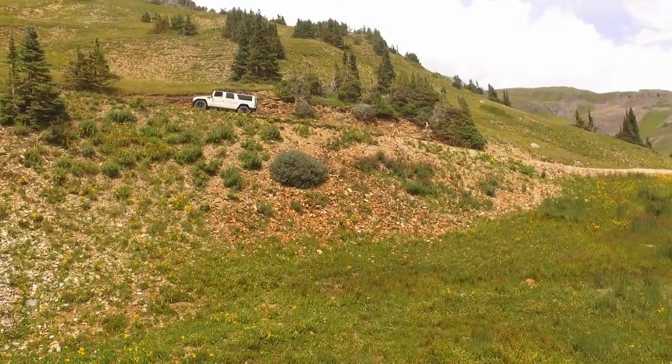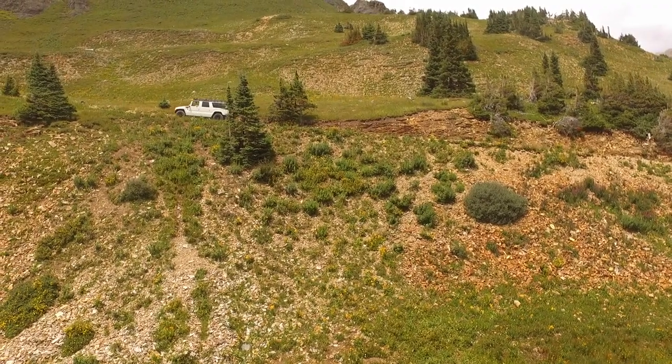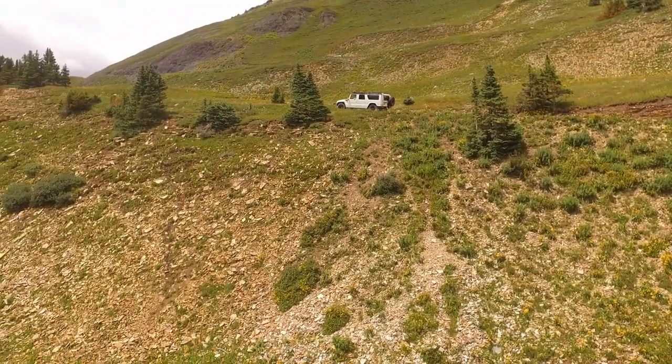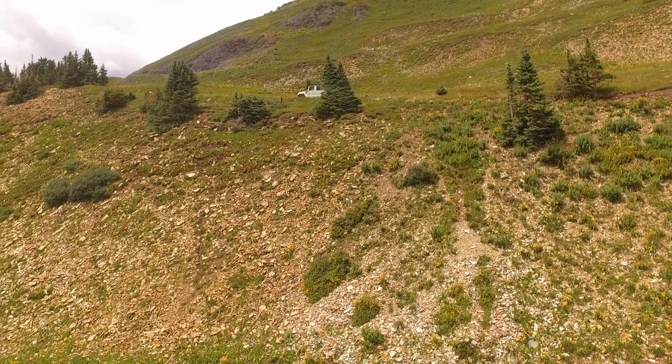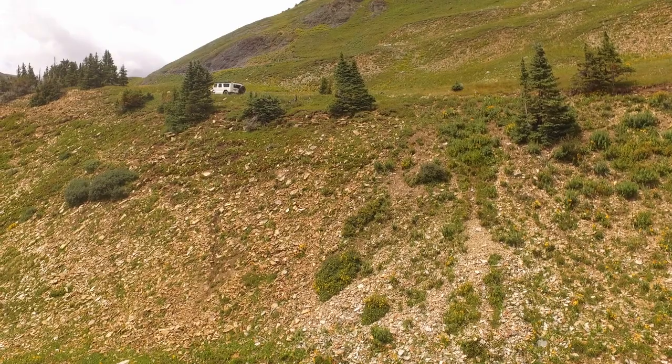And there's just something so picturesque about this Megacruiser. You just can't stop taking pictures of it, staring at it. It looks so at home in the San Juan Mountains here. So fun times, fun day.